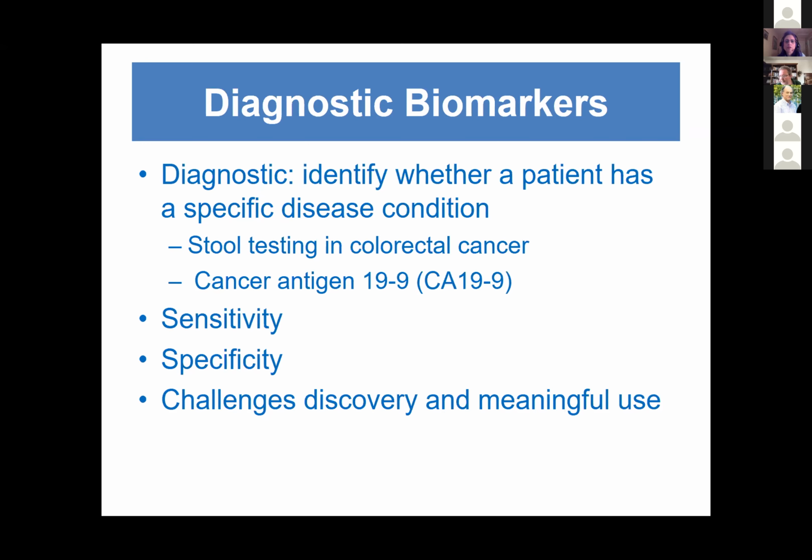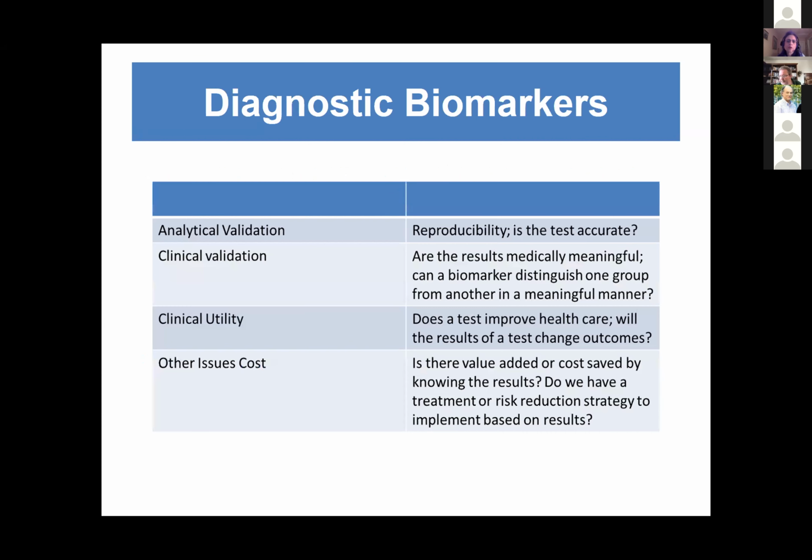Or we can look at cancer antigens. And normally when we look at diagnostic biomarkers, some criteria that are really critical to assess are the sensitivity and specificity. And obviously there are challenges in terms of discovery here. And in terms of looking at meaningful use of the biomarker, I'm not gonna talk too much about that because I'm gonna share with you some references, but these are some of the steps that people look at diagnostic biomarkers.